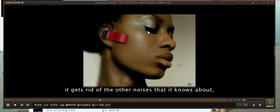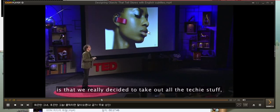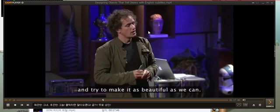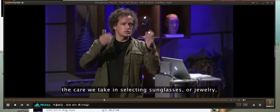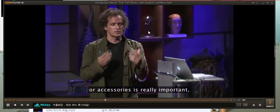But the other thing that is humanistic about Jawbone is that we really decided to take out all the techie stuff and all the nerdy stuff out of it and try to make it as beautiful as we can. I mean, think about it. The care we take in selecting sunglasses or jewelry or accessories is really important, so if it isn't beautiful, it really doesn't belong on your face. And this is what we're pursuing here.